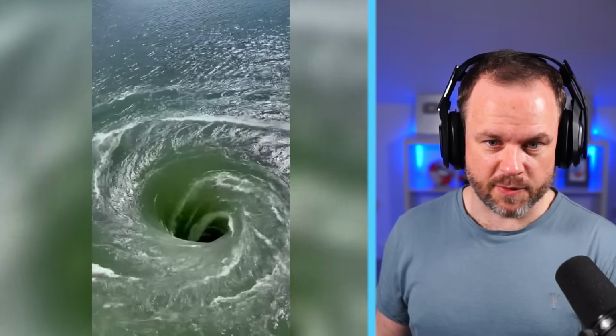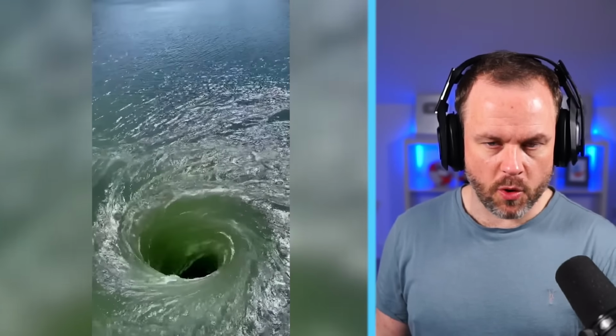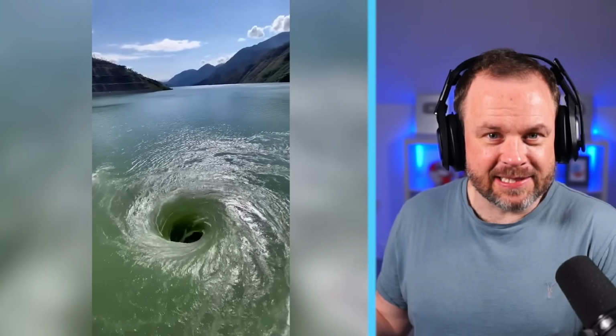Now, these things freak me out. What is that? Well, that's a big hole. Are they on a boat or something? What is that? Like, where's it going? Imagine getting sucked down in that.